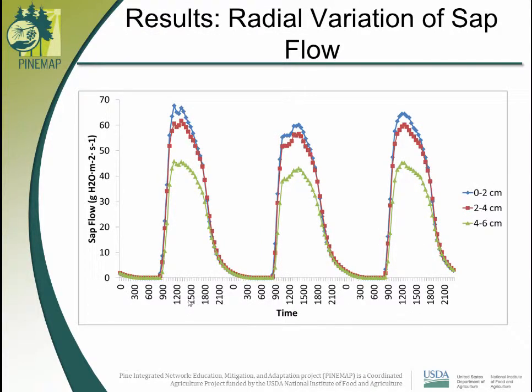Radial variation of sap flow. This is just an example of some radial data for a single tree. So we have the 0 to 2 and 2 to 4 centimeters. On the bigger trees, we also had 4 to 6 centimeter depths. And what you can see in general is that there's a reduction in the rate of sap flow as we go deeper into the tree, which has been observed in a lot of different studies.